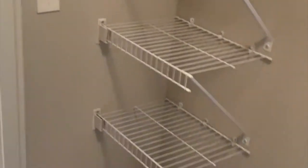So on into the walk-in closet. If you watch my other videos, you know basically I need all of this. I need every square inch of a nice walk-in closet, because I have a ton of stuff. So I'm pleased with the sizing of this closet.